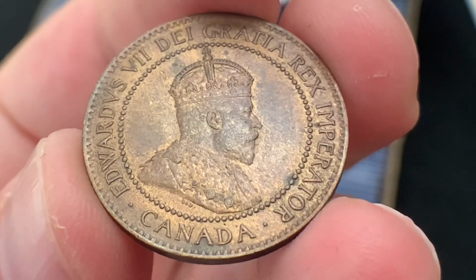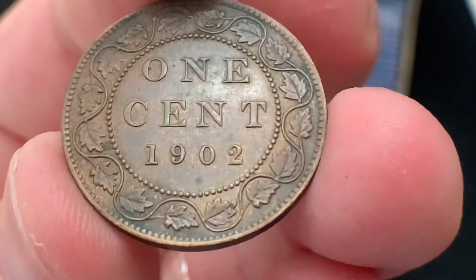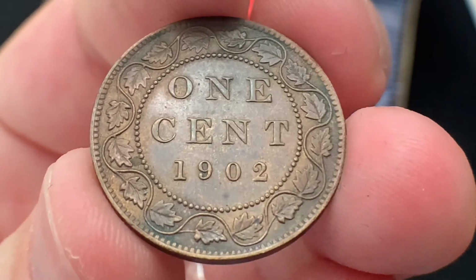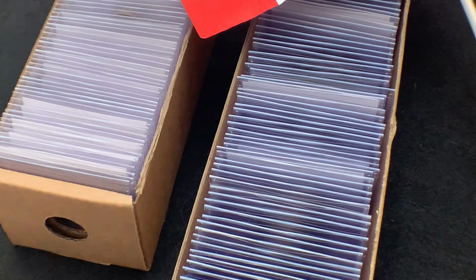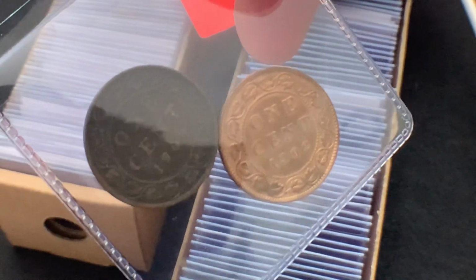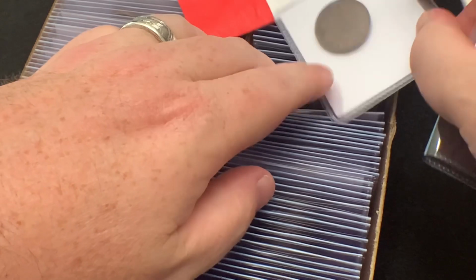And this is just a really nice example. Unfortunately, it looks like somebody has played with the color a little bit. But overall, I really like the details of this coin. The leaves are really wonderful, and so are the details on the king. You can really tell when somebody's played with the color, tried to make it look red, which is really a shame because they really destroy the value of the coin, because that chocolate brown is what you're really looking for if you're looking for a nice circulated large cent.